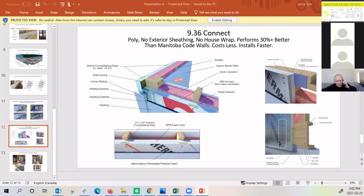Before we bring it on the market, we were fortunate enough to apply for some funding with the province of Manitoba. And we took some of that funding, which we achieved, and we thank them very much for that. We put it toward a bunch of stress tests, vapor barrier and air barrier tests at BTAC, which is Red River College, for those of you that may not know.